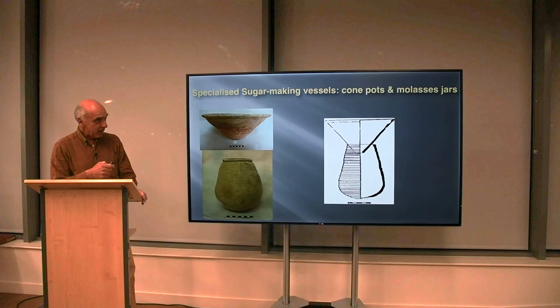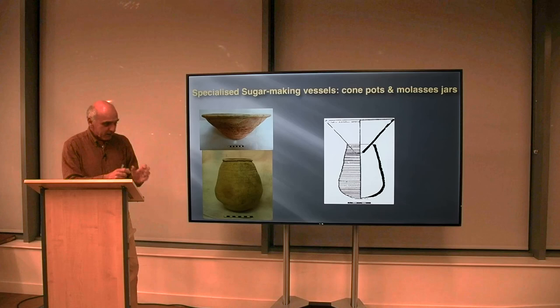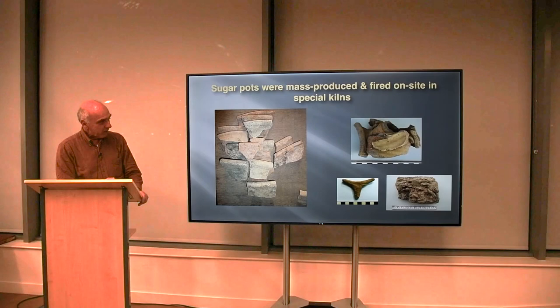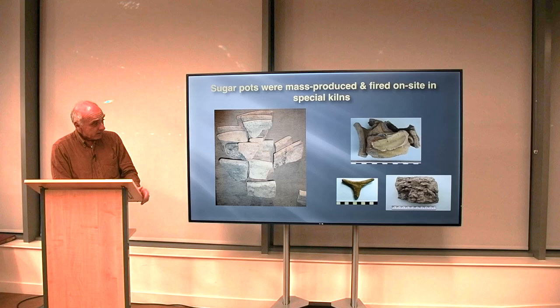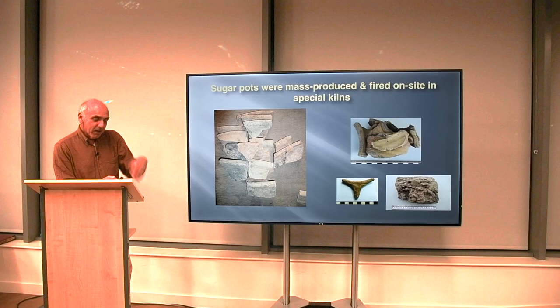And specialized pots. This is the upper cone where the sugar syrup would drip into, and the lower molasses pot where it would cure, crystallize, and then you break it open and you have the cone of sugar. 80% of our pottery is our sugar pots from the site, and we know it's being produced locally because we have wasters and kiln furniture showing that there was local production of specialized pottery. So you have another kind of industrial production of pottery, not just the sugar itself.